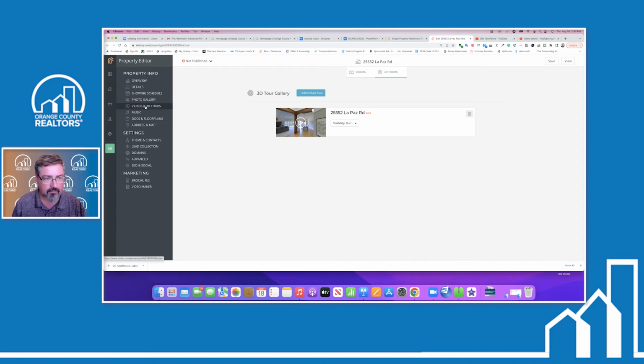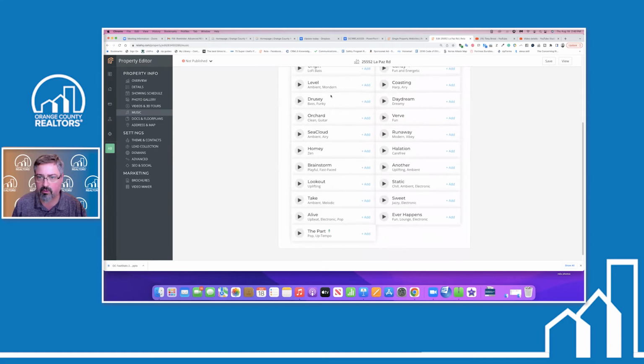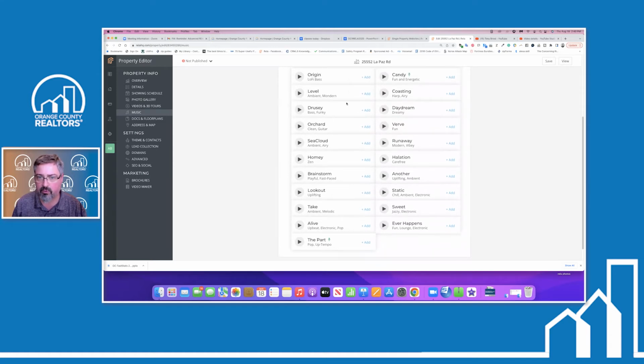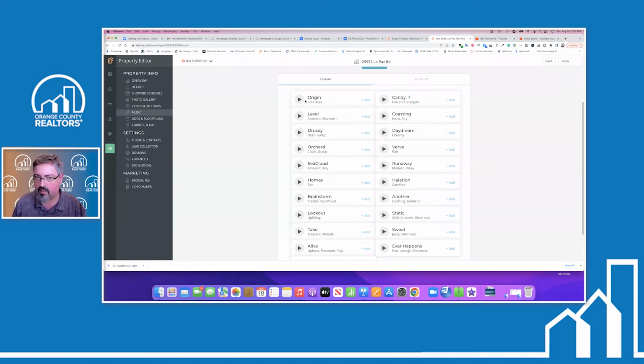Next, besides the photos and videos, music. We want to add some entertainment value to the property website. Here, RELA gives you, what is it, 2, 4, 6, 8, 10, 12, 14, 16, 18, 20, 21 different songs that are royalty free. Simply click on the play icon. And hopefully, wait a minute, let me see if I can get you guys to hear this.